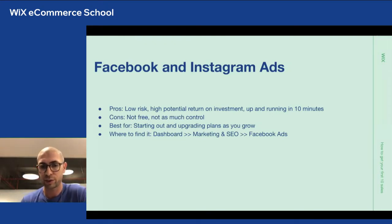You have to pay Facebook for the ads to run. And you don't get as much control, just because there's an algorithm in the driver's seat. While many of us feel that we want to test and optimize, this tool will do it for you and will probably get you better results than if you had to do it yourself. But the feeling of control that we like as we go into a campaign is not going to be there. I think it's best for starting out. So if you have your store and you have your products, definitely give it a shot.